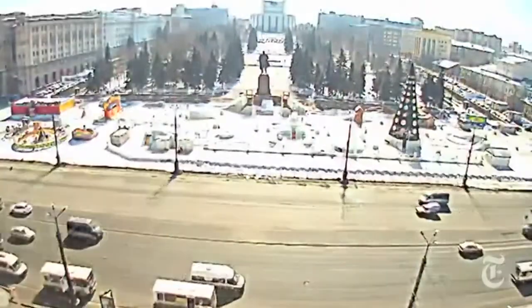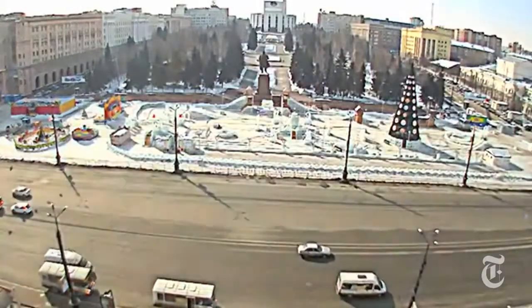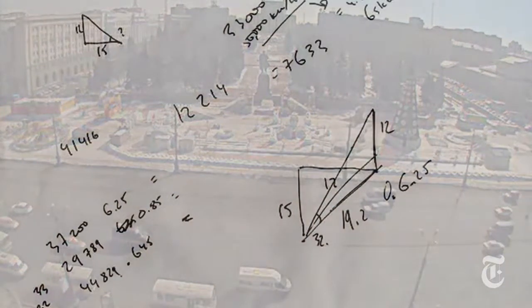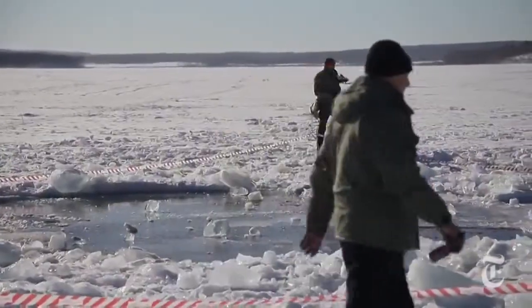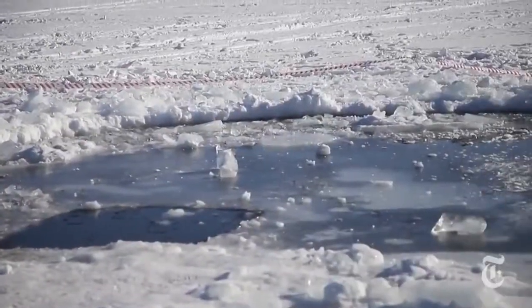It's actually just the shadow of the meteor on these light poles in the central square of Chelyabinsk. And that was more useful because here you actually have something that you can really calculate. You can then suddenly figure out using high school geometry that the angle of the shadow was around 20 degrees. And from there you can sort of measure an inclined plane along which the meteor would have gone through the sky. If you look at this inclined plane, it actually intersected this lake called Lake Chebarkul, where people had found pieces of the meteor. So that was an early sign that this method was working more or less.